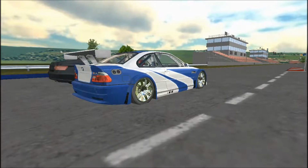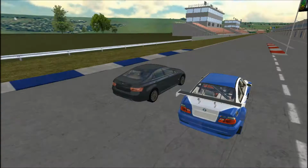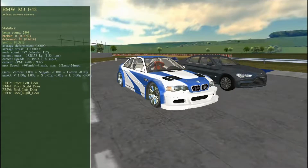So you see, some effort is far better than no effort at all. And then there's the most ridiculous thing about this vehicle, the revs. Look at that, 9,875. That's nearly 10,000 revs per minute. That is ridiculous. I can't even imagine how much horsepower this vehicle has.